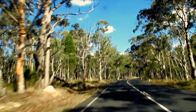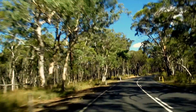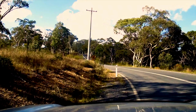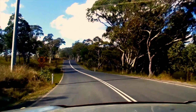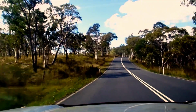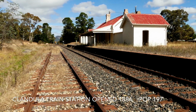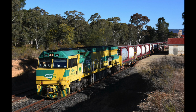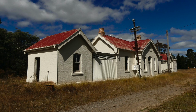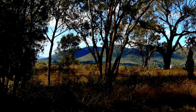We get back on Bylong Way. We will make a short detour and visit the train station of Glendulla. Glendulla is a small town with a population of 197 and established early 1880. The railway station is no longer in use. Train station and the railway tracks have recently been refurbished, and trains will revisit during heritage tours only.